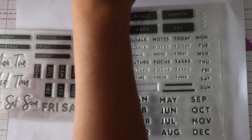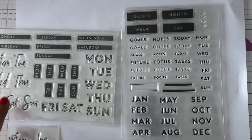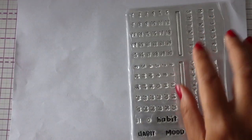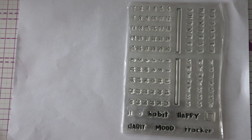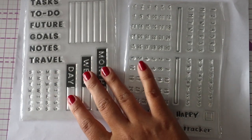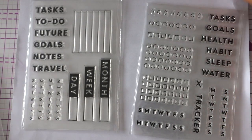Oh, this is actually very similar to this one. The same font, I think. A few more for the journals. Then we got numbers and letters. There's the mood tracker. Oh, yeah. Oh, wait, that's a duplicate.